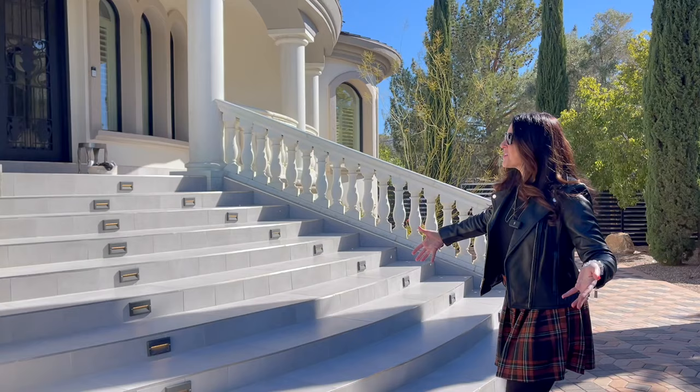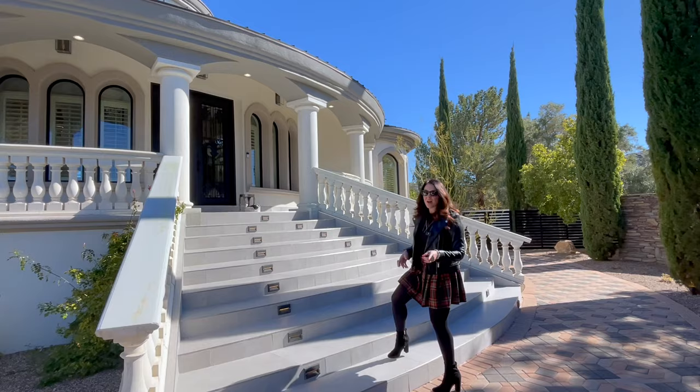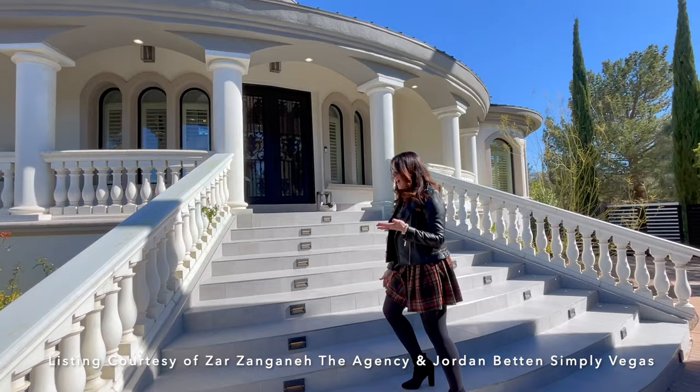You have this incredible grand entrance. The way this house sits on the lot is so majestic feeling. Also want to give a quick shout out to the listing agent, Jordan Betten with Simply Vegas, for allowing us access to come in and film his beautiful listing.